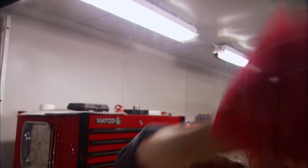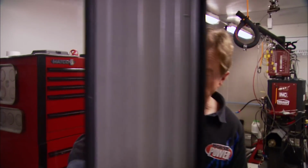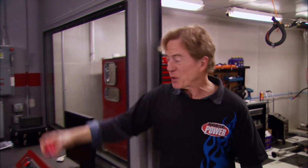Yeah, I don't mind cleaning shop tools. I'll mop the floor. What? I even do windows. There's one place I draw the line, though, and that's doing laundry.